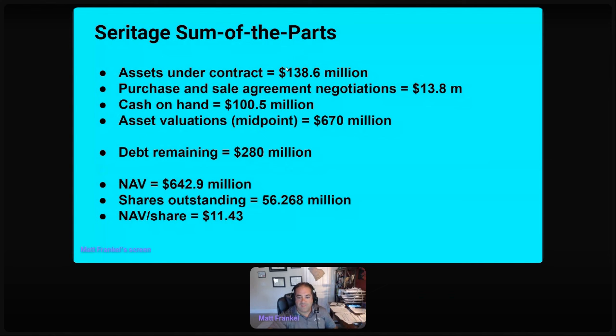$138.6 million of assets under contract to sell, another $13.8 million in active negotiations but already agreed on prices, $100.5 million of cash on hand, and $670 million of assets at the midpoint, according to those valuation ranges I just showed you.